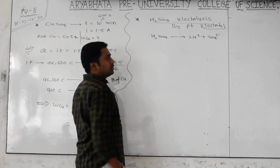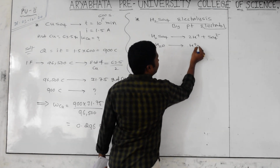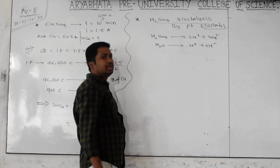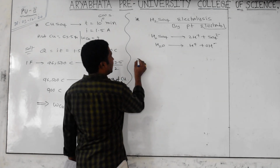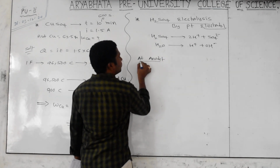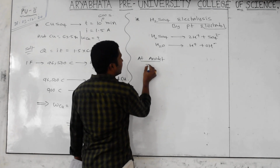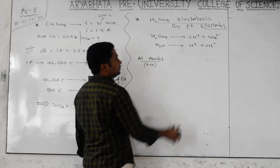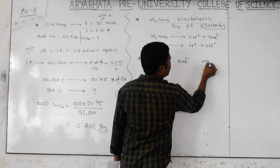Water is already there in the solution. Water will split generally into H plus and OH minus, but the availability of ions from water will be very less because water is a weak electrolyte. Dissociation will be very less. Now at the anode, the platinum rod which is connected to the positive terminal of the battery is called the anode. So the anode carries positive charge. Which particles come from the solution? SO4 2 minus particles come, as well as OH minus particles.